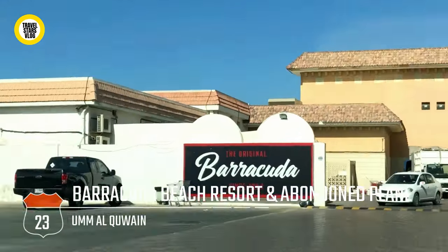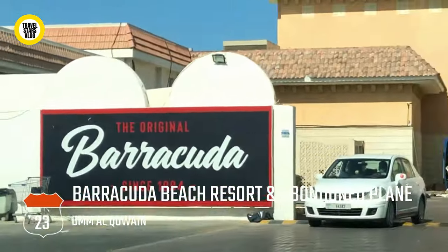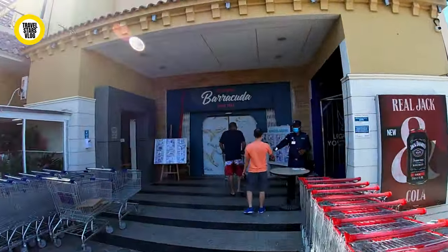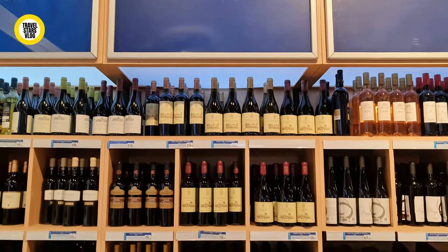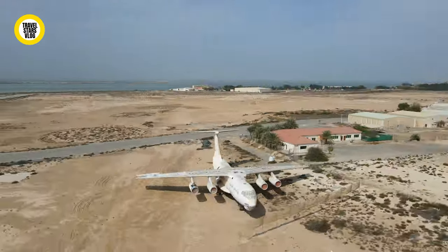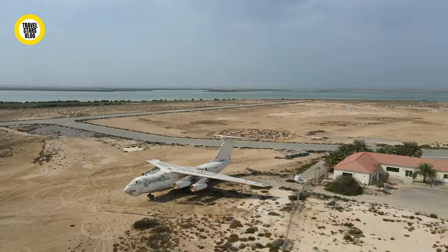Number 23. Barracuda Beach Resort and Abandoned Plane. It is located in Umm Al Quwain and it's a perfect spot for a weekend away to relax. You can buy liquor without liquor license. On the way back to Dubai, you can find Abandoned Plane.